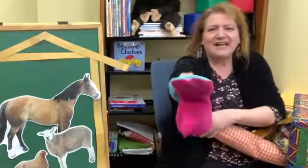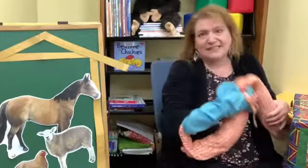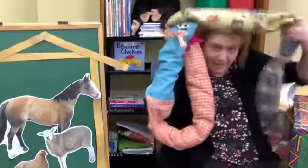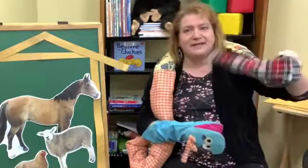What? What? Oh, Blossom, you forgot your tail again. She always forgets her tail. She comes out, she leaves her tail in the box. There she is, all the way to the end.